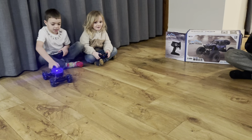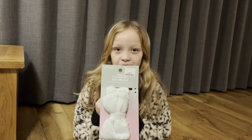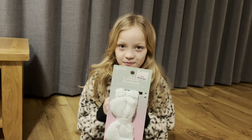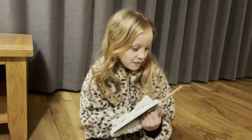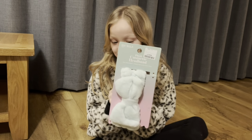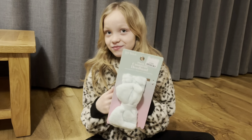Now Lily wants to show everyone what she has picked up today out of her Christmas money. She didn't see anything in Cardiff, but we went to a TK Maxx just outside and you got a few things from there, didn't you? So, what did you get? This cosmetic headband, for when you're doing skincare, and that's nice and fluffy, isn't it? And a nice mint green colour.